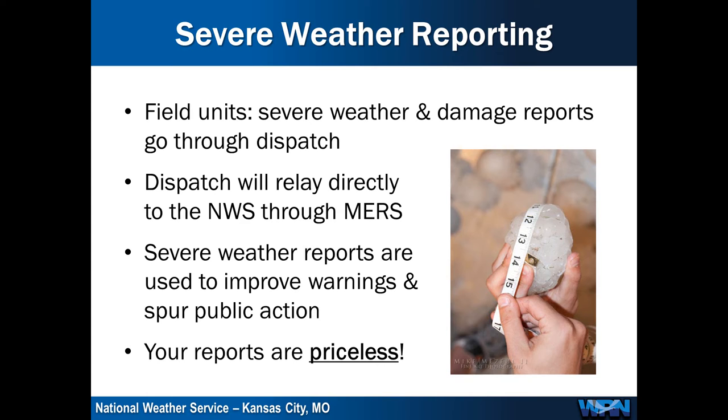Severe weather reports really improve the quality of our warnings, especially if we're able to say fire department or law enforcement confirms a tornado. People are going to take that a lot more seriously than if we say Doppler radar indicated tornado. It helps them believe that the threat is credible, that it's real, that it's happening, and will actually spur them to take action. So just that information that spotters are able to provide will improve the quality of that warning and save lives by encouraging people to act.